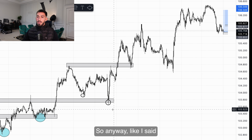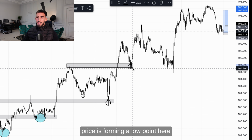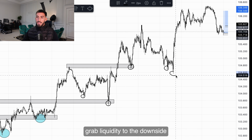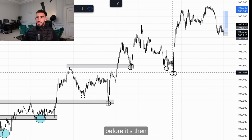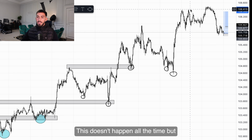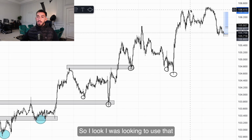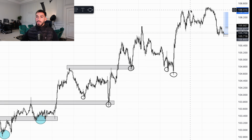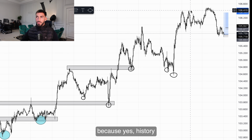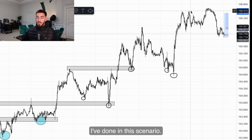So anyway, like I said, price has been needing to grab liquidity, and it's happening everywhere. For example, over here, price is forming a low point here, forming another low point, and then it has to impulse down, grab liquidity to the downside before it's then push to the upside. So I started to see a pattern with CADJPY. Okay, this doesn't happen all the time, but it's been happening recently with CADJPY. So I was looking to use that within my analysis to basically increase my probability when I was looking for these entries, because yes, history repeats itself, but not all the time, but we can definitely use it to our advantage. And that's exactly what I've done in this scenario.